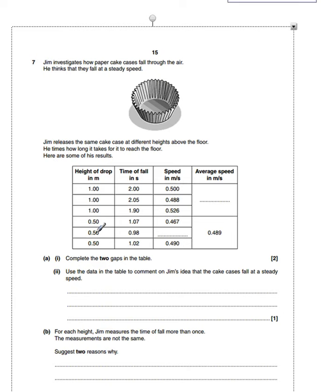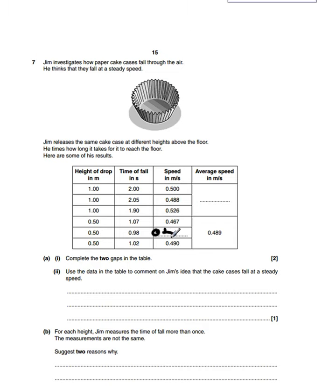We've got the height that it's dropped from, time that it falls, and the speed that is being calculated here. So to work out the speed, it's going to be the height divided by the time, and what we should get here is 0.510 meters per second. And average speed, well, we need to find the average of these, and we get 0.505 there.